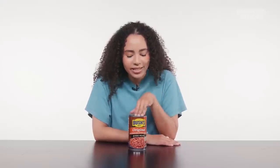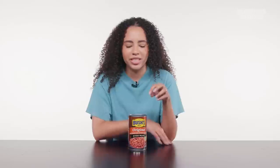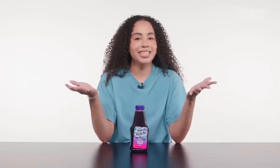When you say baked beans in America, I would say this is what we think of. These are usually something that I see a lot at barbecues, Frankenbeans, you know, that whole situation, but it's not common to take these beans and just slap them on toast for breakfast. Obviously, both countries eat toast for breakfast, but the toppings definitely vary.